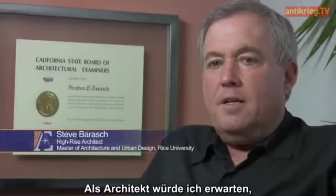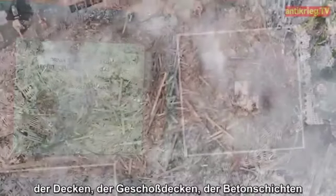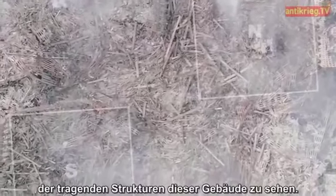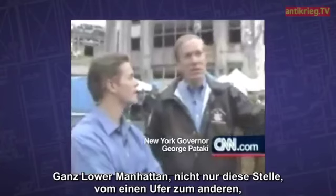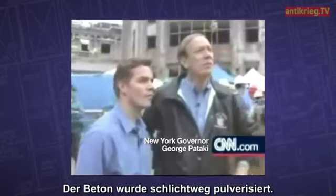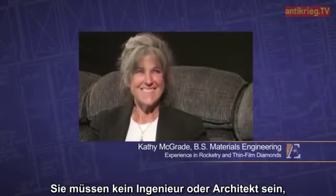As an architect, I would expect to see larger portions of the building floors, the decking, the steel decking, the concrete topping, much larger remnants of what the structural components of this building was. What happened to the concrete? The concrete was pulverized, and I was down here Tuesday, and it was like you were on a foreign planet. All of lower Manhattan, not just this site, from river to river, there was dust, powder, 2-3 inches thick. The concrete was just pulverized. You don't need to be an engineer or an architect to see what happened to those buildings.